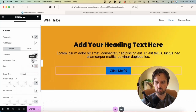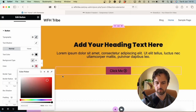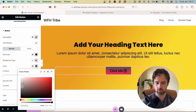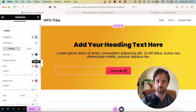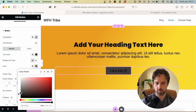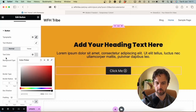We can change the background type of the button. We can do a classic, which again is just a simple color, or we can do a gradient again. So we just click on gradient here. And like the other gradient I showed you a minute ago, for the background, we can just change this to whatever we want. But for now, we already have a gradient in the background, so I'll probably just stick with a solid color for now. So I'll click on classic. I'll come down here. I'll make it black as well. Because I'm making it black, I'm actually going to change the text color back to white.